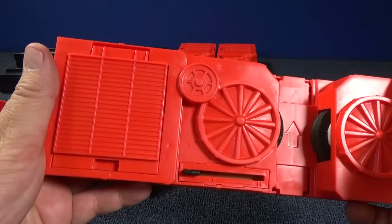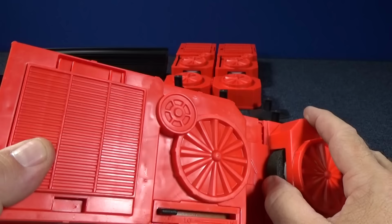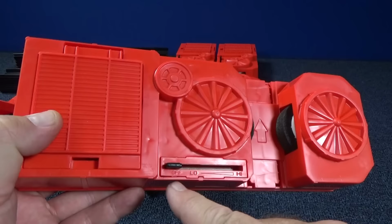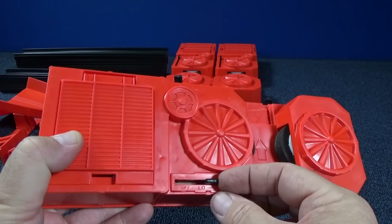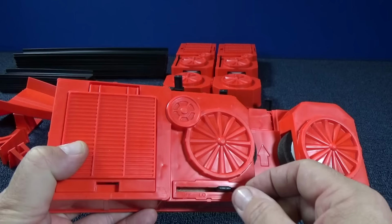Let's take a look at the boosters. Back then, it was like a foam. Nowadays, in modern times, they use a rubber, but this is a foam, and this eventually wears down. But check it out. You can change how fast you want your booster to go. You could put it high and then slow it down, put it whatever you want. If you're next to a loop, you want high power. If you're just doing a straightaway, maybe you don't want it going so fast, you get to adjust it.